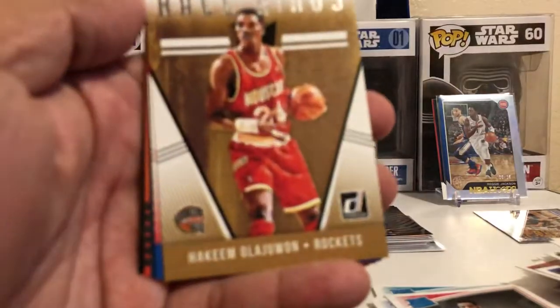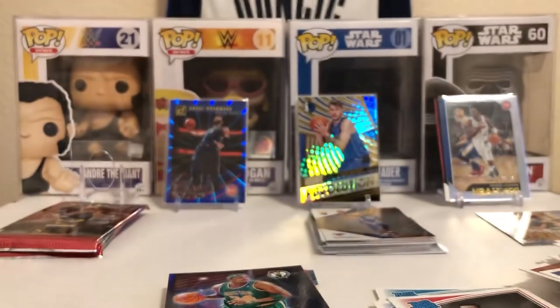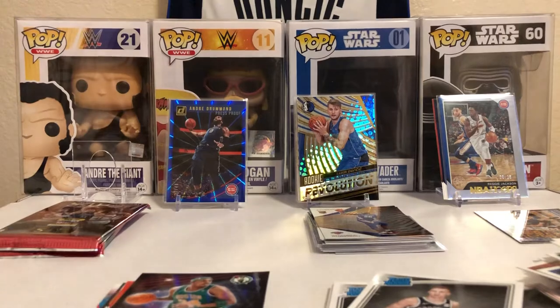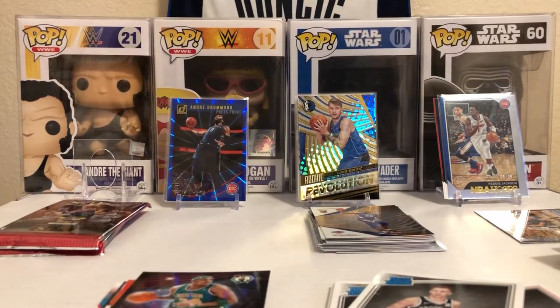We got Hakeem the Dream Olajuwon, Zaire Smith, Russell Westbrook, AD, and Paul Pierce, base. Insert. So, rookie stack right there. Cool. All right, last two. This has been a really good box so far. I'm loving it.